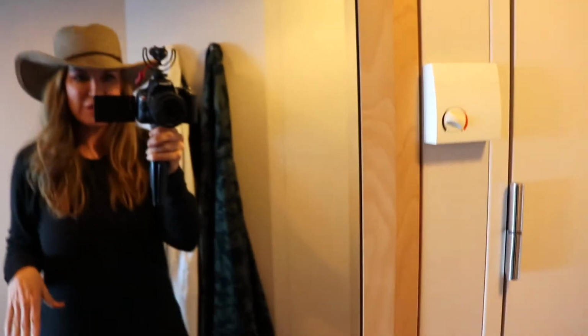So just to come back around, I'll take you over to the bathroom area. You've got a nice full-length mirror here, which is great for getting ready. You're going to want to dress up for a lot of the dinners, so it's nice to have this mirror. And the bathroom's actually a little bigger than I thought it would be.